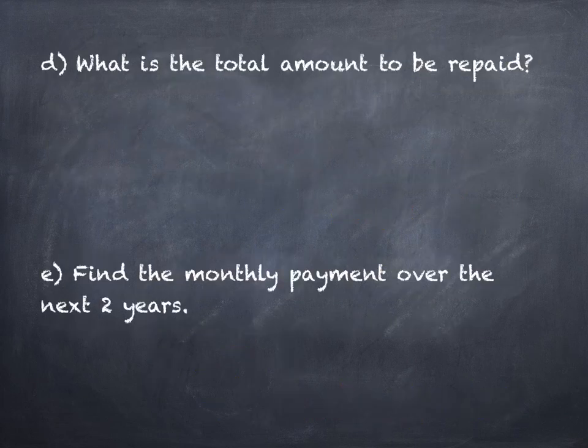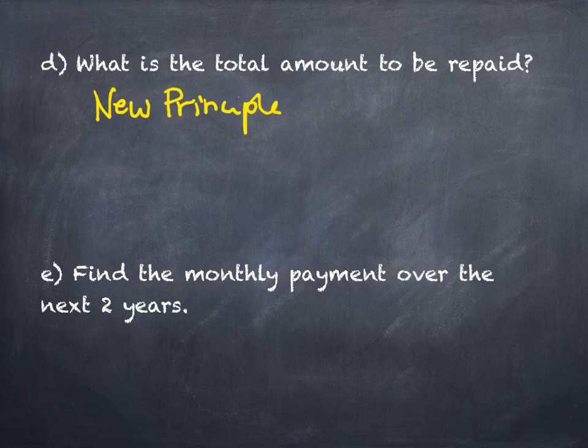All right, we will let part D be our last problem for today. Part D says, what is the total amount to be repaid? All right. So to be repaid, we have to have our new principal. That's what we just talked about, right? We take the original $1,800 that we owed money on when we did not pay for it at the time of purchase. And what do we have to add to that? That 108, that is the backdated interest that we did not pay. Okay? So what is our new amount that we actually owe?